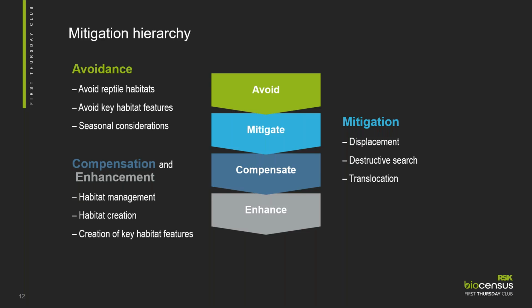Occasionally, permanent fencing may be used where there is a perceived risk of reptile mortality associated with the operational phase of the development. For example, that might be relevant at hotspots of road mortality.